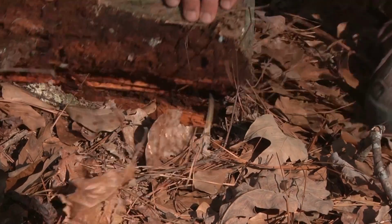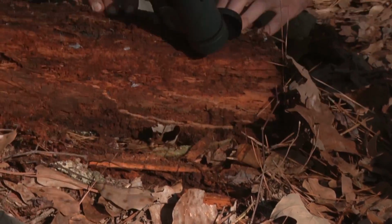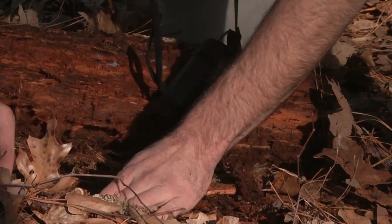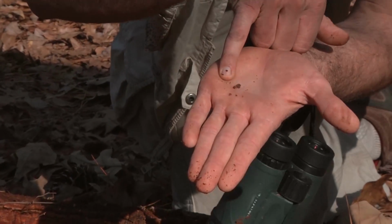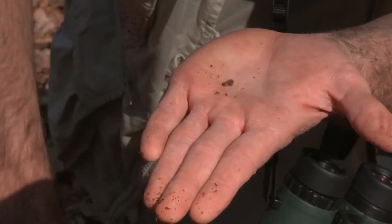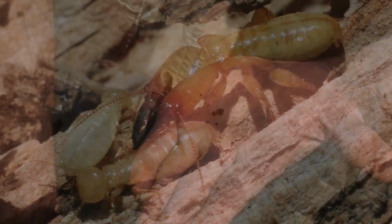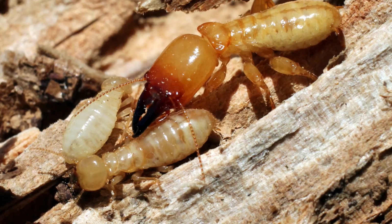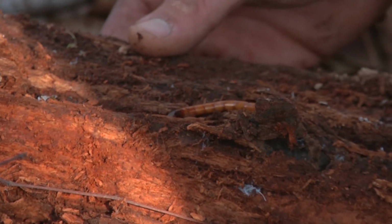Let's see who's under this log here. All right, we've got a termite. This little guy right there is one teeny tiny termite. They're a wonderful decomposer. Of course, we don't want them in our house, but out here in the woods, they help clean up the forest floor.